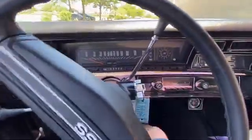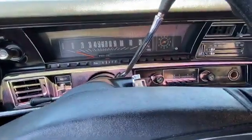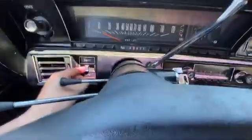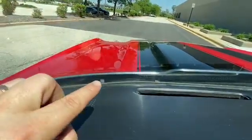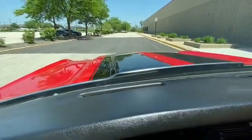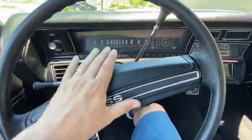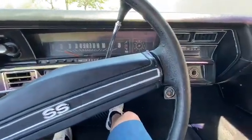Okay, so in the car here, there's your left turn signal, your right turn signal, wipers. Right now I don't have any wiper arms, but when you do turn it on, you see the little wiper right there, it does work. I ordered the wiper arms and blades for that, so that does function. Horn right now is not working, but I will fix that as well. Just wanted to show you.